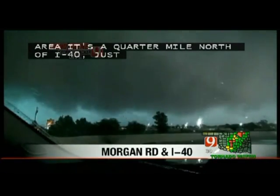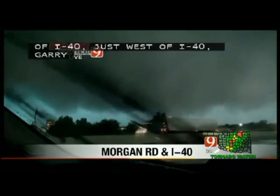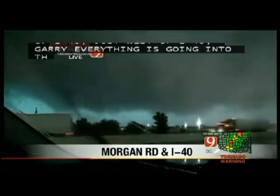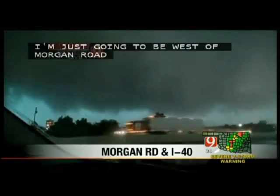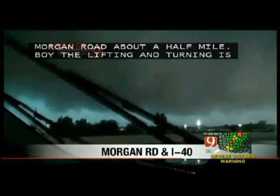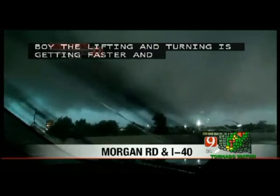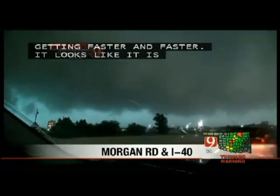Again, I'm just going to be just west of Morgan Road, about a half mile. Boy, the lifting and turning, Gary, getting faster and faster. Everything's flowing into this one spot right now. Looks like it's going to try to produce another tornado again, just west of Morgan Road and just barely north of I-40. Gary, back to you. Okay, David, just keep talking to us, and I'm zeroing you in on the map.